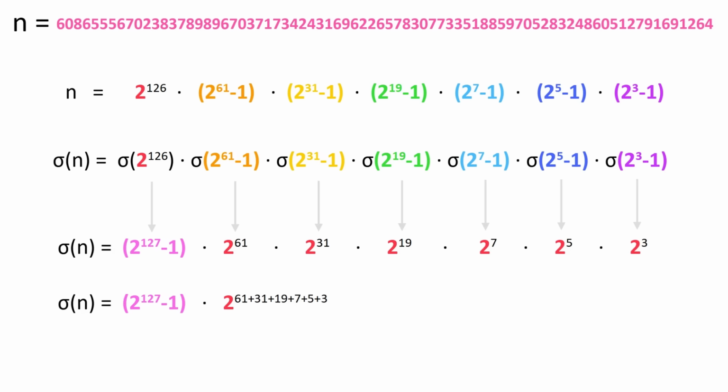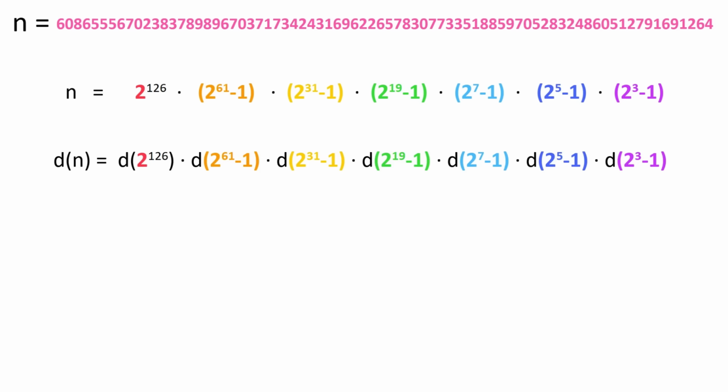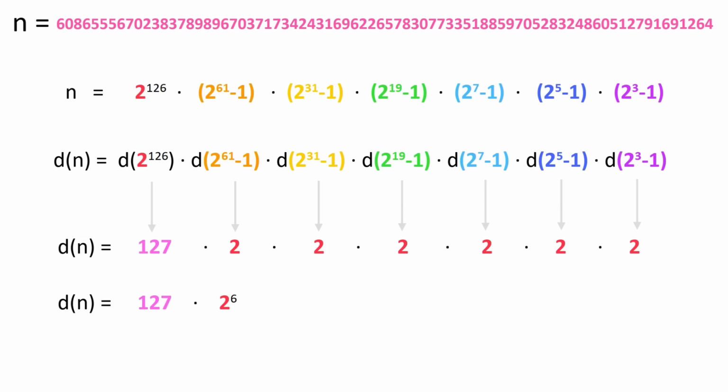Eventually, you end up with 2 to the 127 minus 1 times 2 to the 126, which is the 12th perfect number. As for the number of factors, you have 127 choices for how many 2's to include, and 2 choices for each other factor, resulting in 127 times 2 to the 6th, which is the 4th perfect number, 8,128.